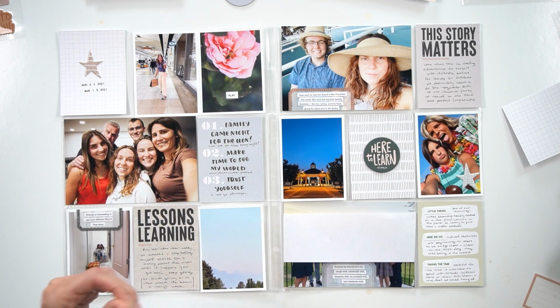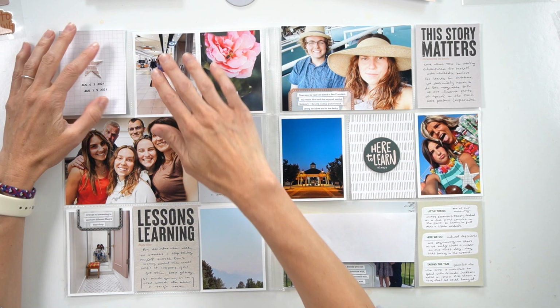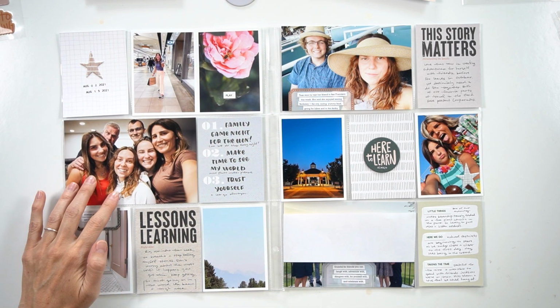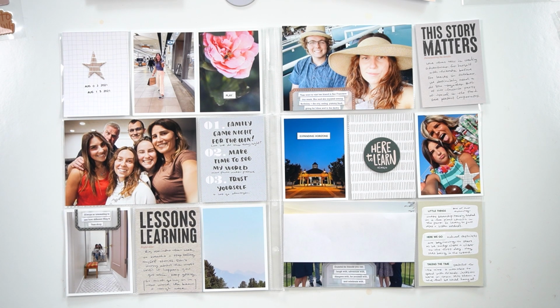Hopefully you got some inspiration when it came to working with the Teach Story Kit. I really had a good time playing with it and trying to figure out how to use all of the elements. Remember, these story kits are so great for Project Life, but also for a variety of the stories that you want to tell in your scrapbooking.